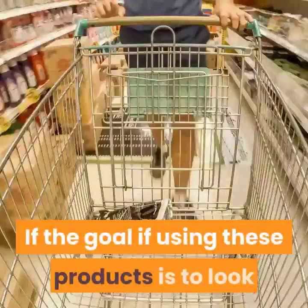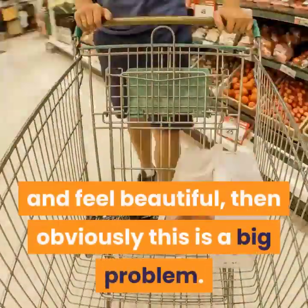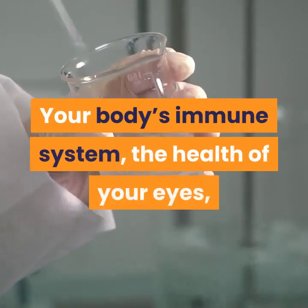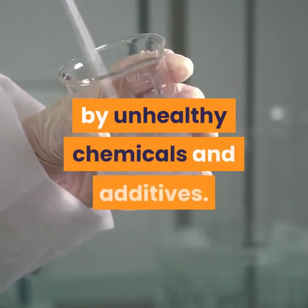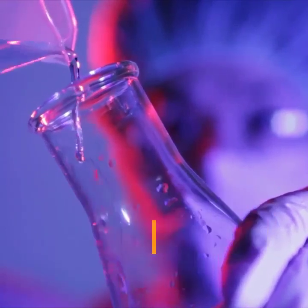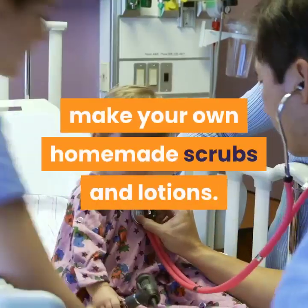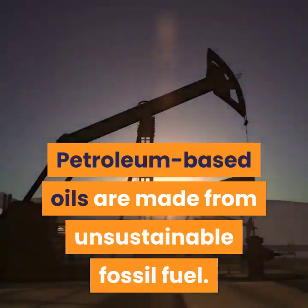If the goal of using these products is to look and feel beautiful, then obviously this is a big problem. Putting chemicals on your body will limit your skin's natural healing processes. Your body's immune system, the health of your eyes, and your respiratory system can be damaged by unhealthy chemicals and additives. Also, many of these chemicals are skin irritants, leading to red, dry, flaky skin. It is also better for the environment to make your own homemade scrubs and lotions. Petroleum-based oils are made from unsustainable fossil fuel.